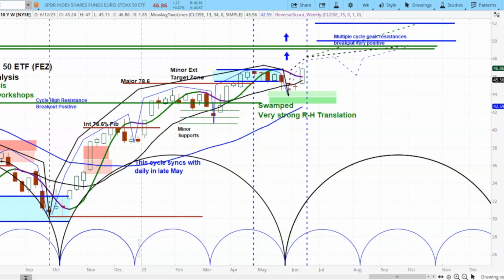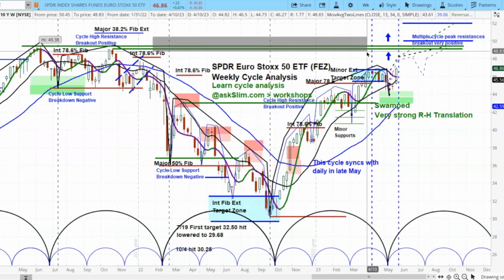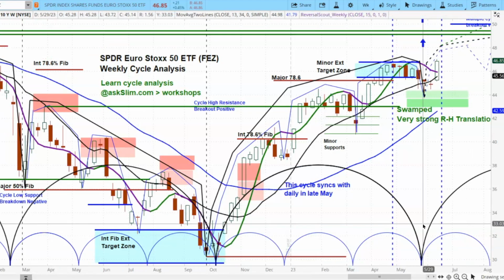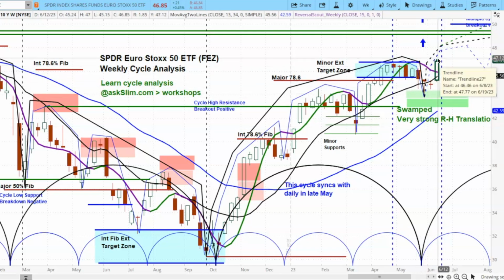Let's just take a moment and look a little bit here at the cycles, so you can understand how these cycles have laid out right there. And you can see the beautiful cyclicality and the very, very positive early advance right over here.